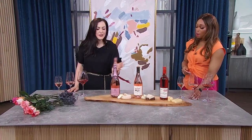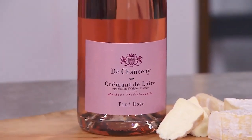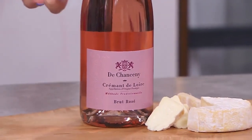Shall we get into bubbles? Of course. I'm a fan. I couldn't do a rosé conversation without bubbles. It's also one of my favorite wine styles as well. And for it, we have a Cremant de Loire by De Champcenny. This is their Brut Rosé.